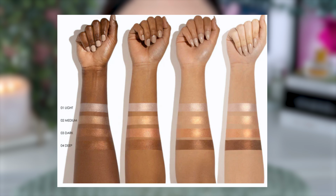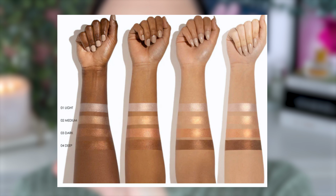So this is the new Natasha Denona Hygiene Skincare Infused Glow Beautifier. I got the shade light, and there's 4 shades. The shade range I think is pretty decent. It's kind of light, medium, deep, dark from my understanding. I will say though, just initially off the bat from swatches, I haven't tried it on the face yet, if you are paler than me, I think this might be a bit deep for you, but we'll see.